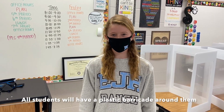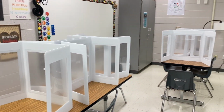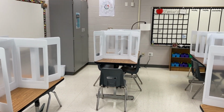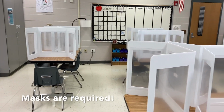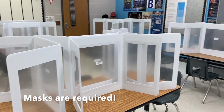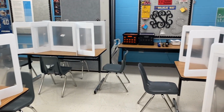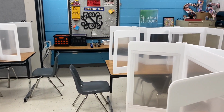Classrooms will be set up differently this year, but it's okay. You'll get used to it. Desks will be spread out as much as possible, and plastic barriers will be used between students at tables. You will have assigned seats in every classroom and will be required to wear a mask at all times unless a medical note is provided. Your teachers will explain expectations for movement within their classrooms.